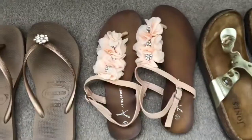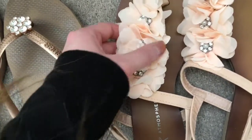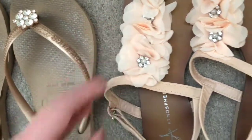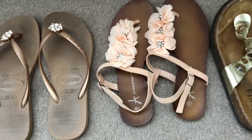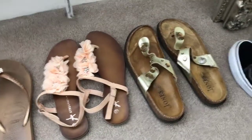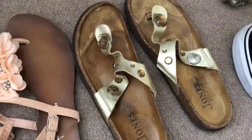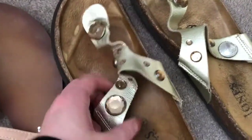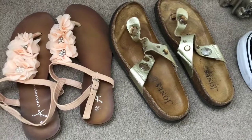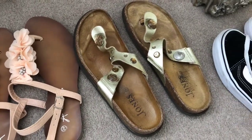And then these are from Primark. I got these a few years ago, actually, but I just love the flowers on them. And they've got little crystals as well, inside, like a peachy colour. And yeah, they're really pretty. They'll be nice in the evenings. I then got my Birkenstock style flip-flop from Jones the Bootmaker, I think they're called. And I just love the gold on this, like a metallic gold and crystals. There's a crystal theme going on here, guys. You obviously know that I love crystals. Sorry, guys, they're a little bit dirty as well, but what are you going to do?